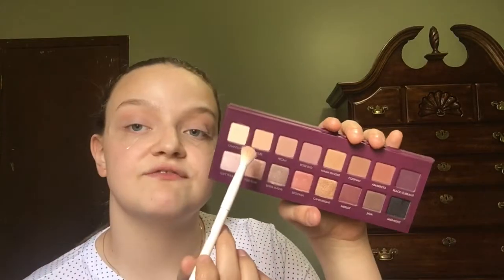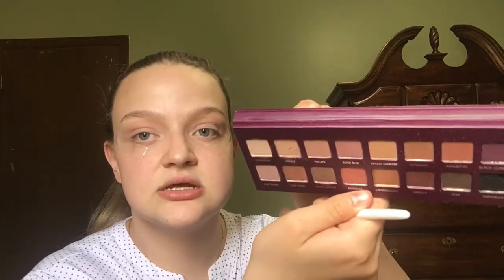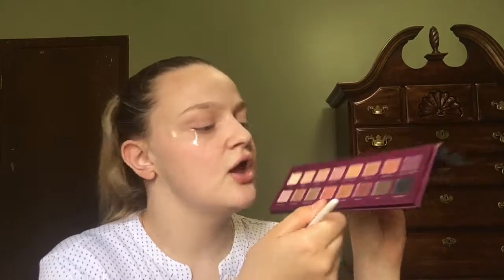This brush is hella dirty. I'm gonna dip into Brulee first, which is this one right here. It's kind of like a light brownish color. It's perfect for a transition color, and there is quite a bit of kick up. If you can see it in the pan, you kind of can.